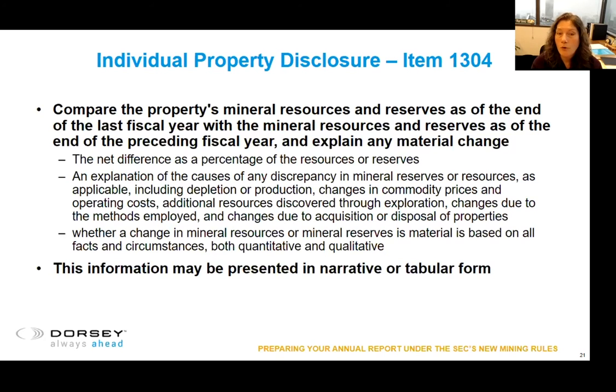So let's say you only reported under Industry Guide 7 last year. You did not report under 43-101. So under Industry Guide 7, you had no resources because as far as the SEC was concerned, they didn't recognize them. And so there were no resources disclosed, and we're talking about in your annual report. We're not talking about what you may have put on your website. So there were no resources, and now you have resources under 1300. What you would note is that, because you were under Industry Guide 7, you did not previously report resources. And so this is the first year in reporting resources.